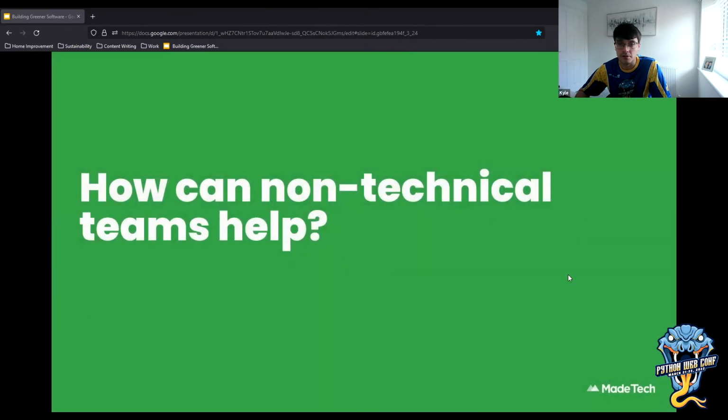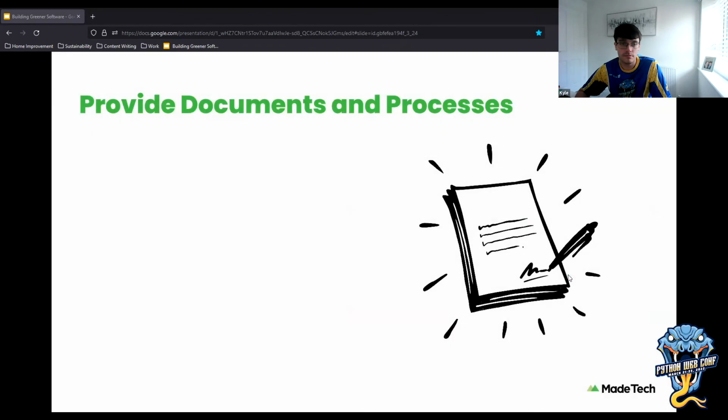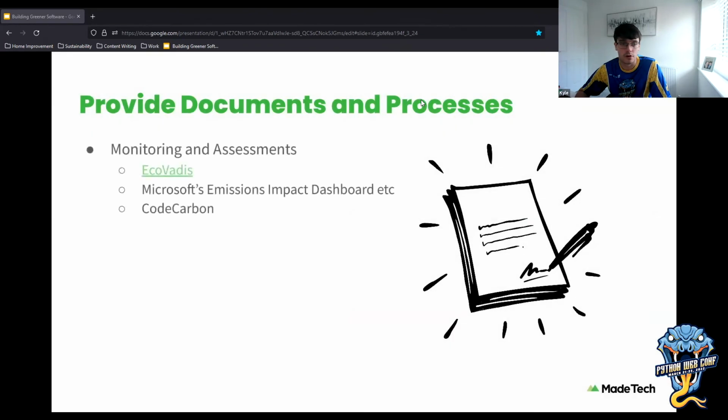As I mentioned earlier, though, it's not all about the engineering teams. There are also actions that non-technical teams can take, as they're also working behind the scenes and have their own carbon footprint. So these teams include finance teams, HR teams, sales, and marketing teams. So it can provide documents and processes.